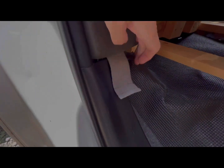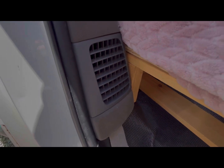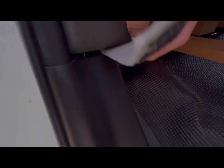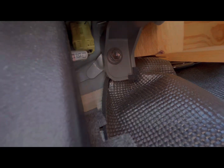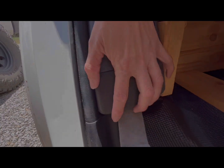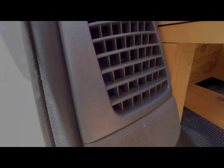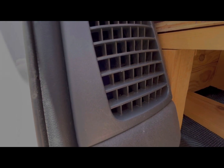Actually, I meant to mention earlier, before I put this back, that if you haven't checked your hybrid battery fan filter, it's under here. If you're doing anything like this, it's good to check that. There's the bolt there that you undo, and then you just pull up here, and there's the filter. I don't know if you can see it here. Not all Priuses have it. This one did, and it was really disgusting. So I took it out and cleaned it and put it back.